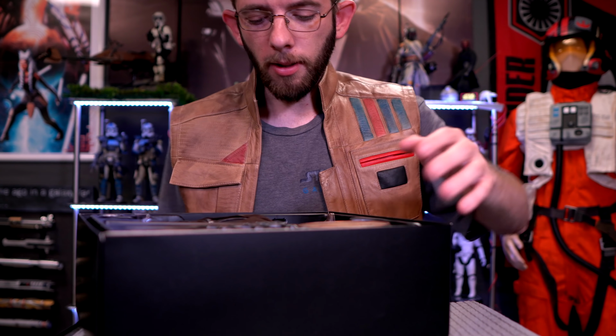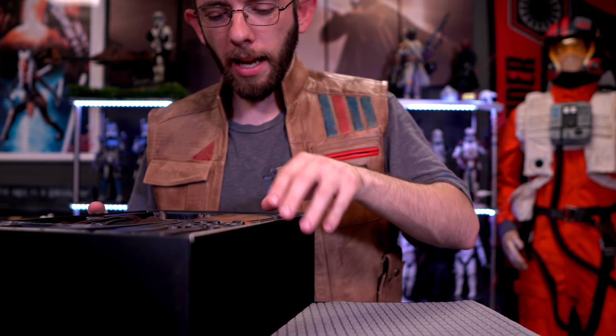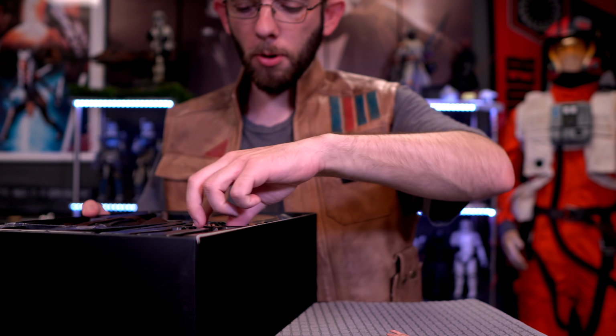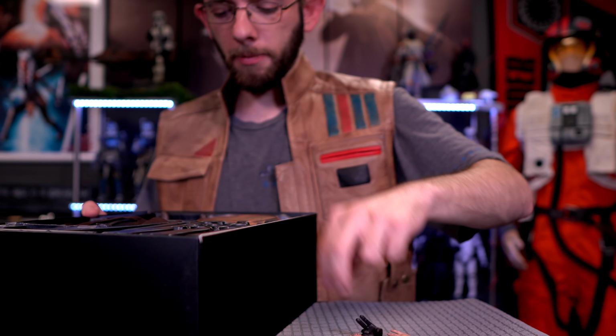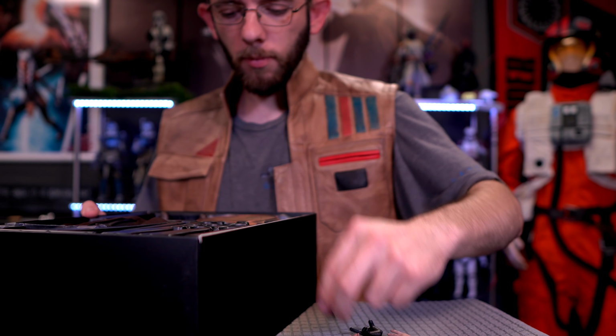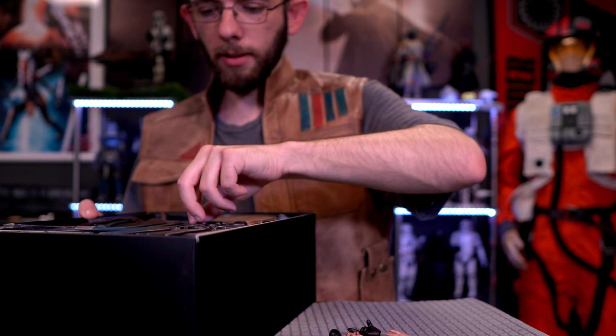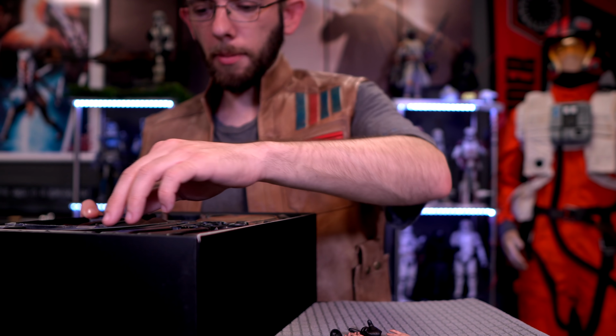So let's go ahead and we'll take out the basic portion of the accessories first before we get to the other highlights here. We got all that. His lightsaber.